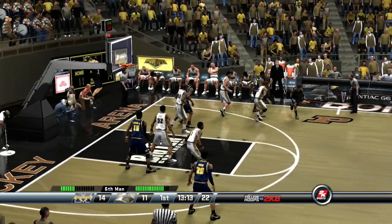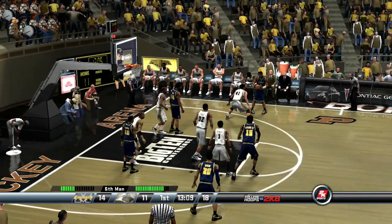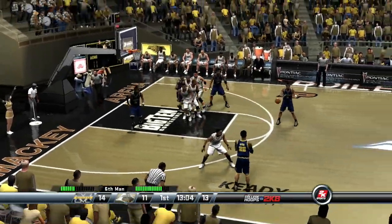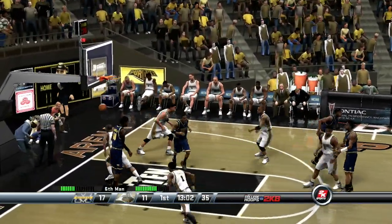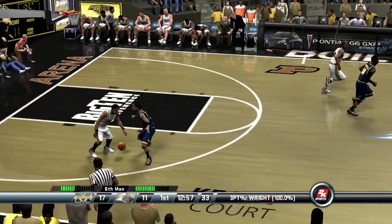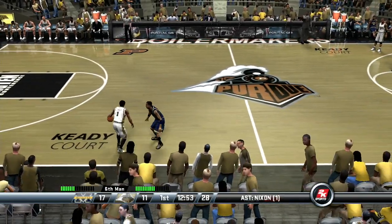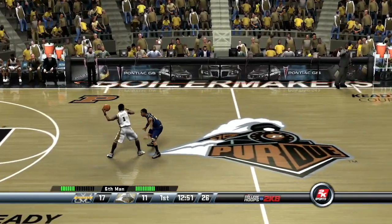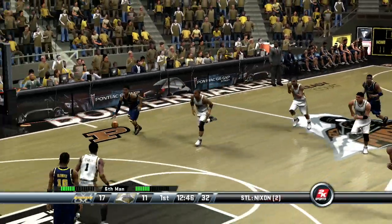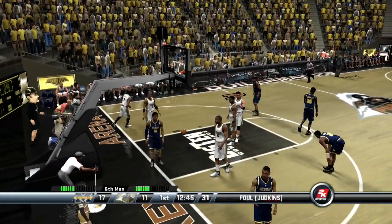Reed. Dishes to the right wing. Behind the arc. The shot was knocked down by Wright. They take a 6-point lead. Stanley brings it up the floor. Picked off by Nixon. That's his second steal of the contest. Oh, the quick hands. Before they even knew what hit them, he made off with that one.